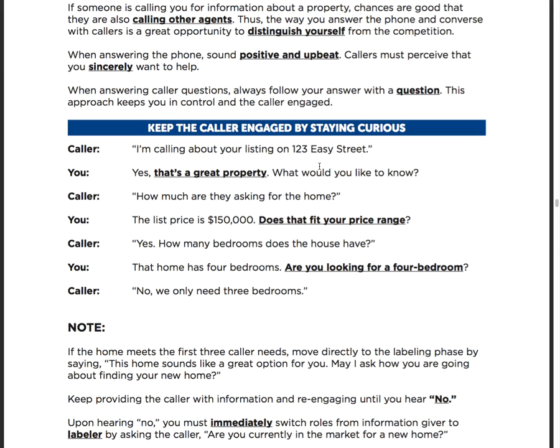So at that point, once you realize that they're a buyer, then I say, how long have you been looking? And then I start warming up, and then we usually talk. So next, page 16 is that next phase. Once you realize that house is not for them, for instance, in this example, I'm looking for a four and she's got a three, now we shift gears.